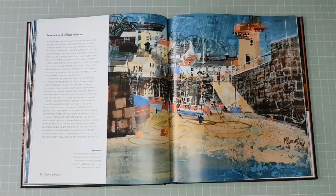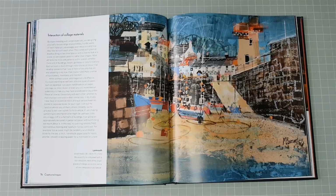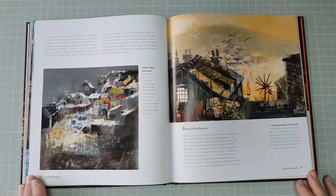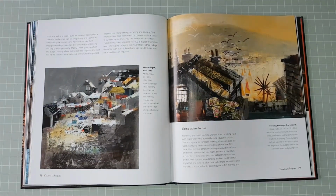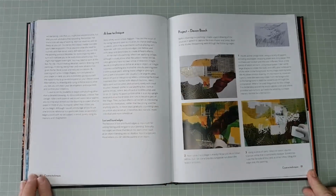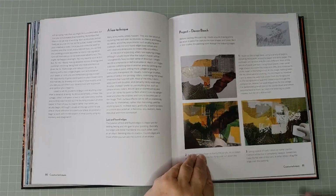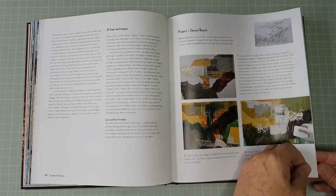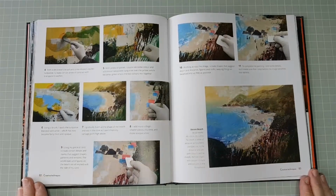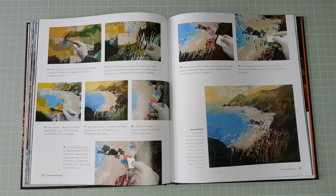At the end of this video, I'll share with you a collage that I produced myself based on something my 3-year-old grandson said to me. I incorporated text from a magazine that was relevant to both of us. Which brings us to the second step-by-step project, Devon Beach, where Mike shares his process and techniques and explains how he builds up the final image, creating a sense of aerial perspective or atmosphere by using soft pale colours in the distance.